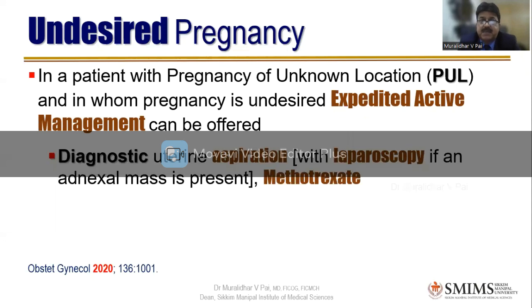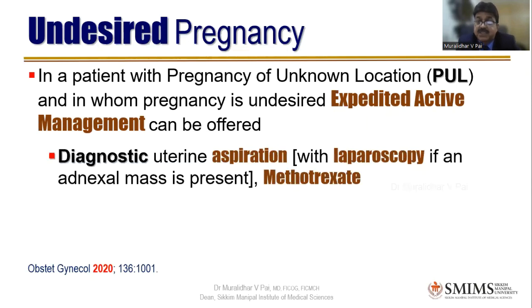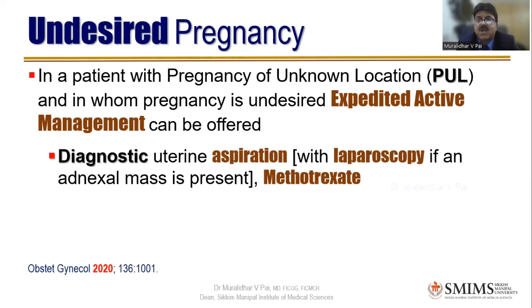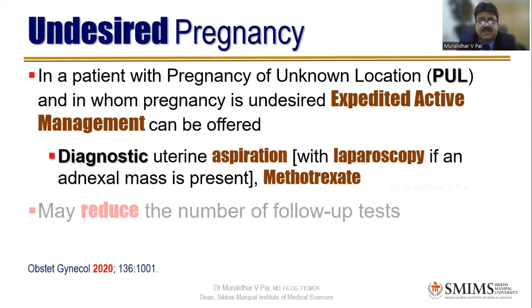So what is that expedited management? Diagnostic uterine aspiration. Now here, aspiration makes sense. With laparoscopy if an adnexal mass is present, and or methotrexate. So all three you can do. If a big adnexal mass is there, you go for laparoscopy. Aspiration is also done, because by chance 30% of the cases can have an intrauterine pregnancy, isn't it? And suppose you feel that there is no mass, you can manage with methotrexate.